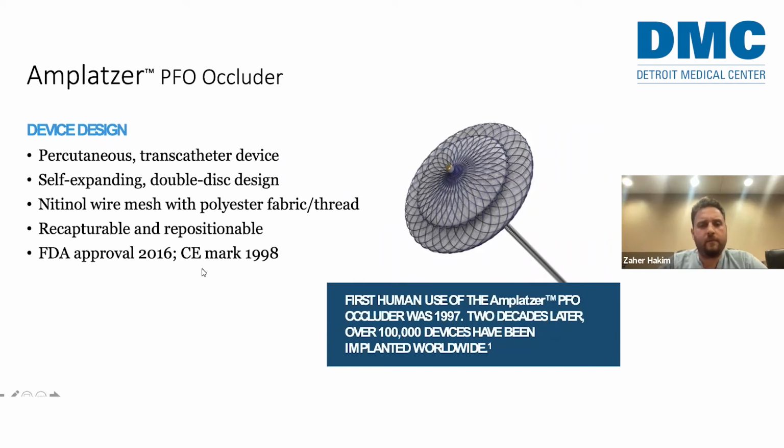It's a 19-hole wire mesh with polyester fabric, and we can recapture the device, and we can reposition the device if we're not satisfied, or if we see a significant shunt or right to left shunt, and we need to improve or adjust the position. So it's very important to recapture it sometimes and reposition it.